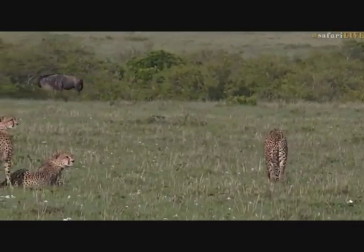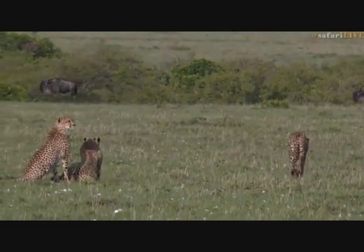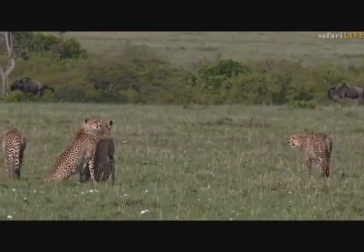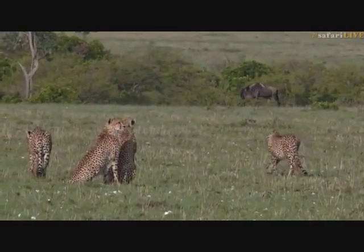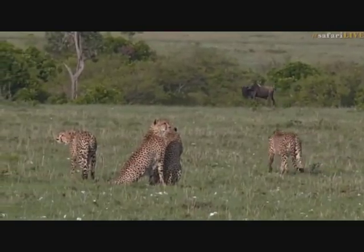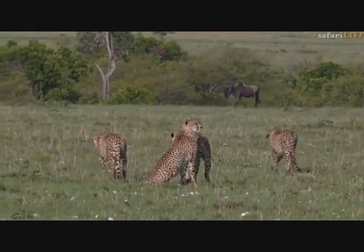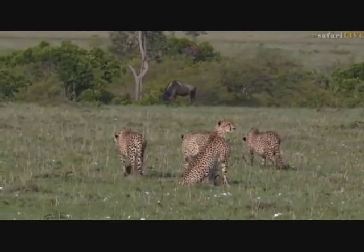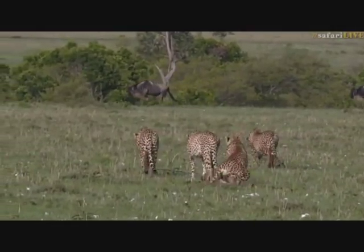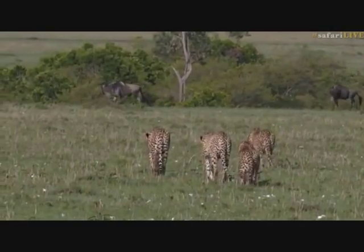Look at what we've got. You'd think the wildebeest would have learned, but they've just come back. Straight back to where the cheetah haven't moved. The wildebeest have come back to them. And now the boys are focused on finding something slightly larger for breakfast. That Thompson's gazelle was really just a little snack to whet their appetites, and now they're up and moving.